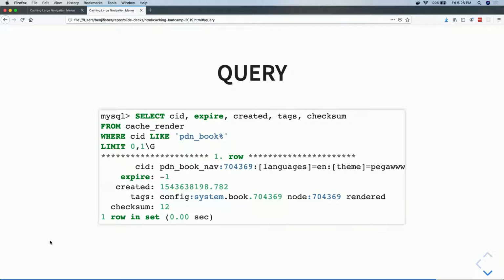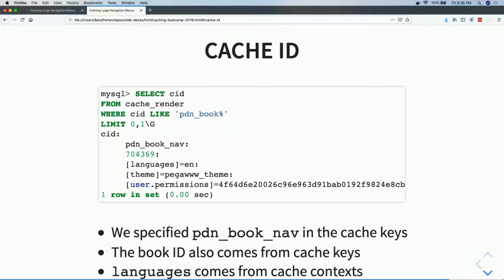So there's the cache ID, which is this long string. We'll look at it more closely on the next slide. Expire, created, tags. We'll look at each of these more closely on the following slides. So the cache ID, CID. I've inserted some line breaks to make it easier to read. So there's PDN booknav, that's my unique string. 704369, that's the book ID, the node ID of the parent book node.